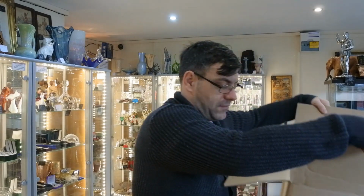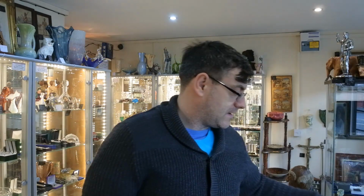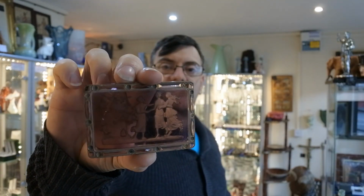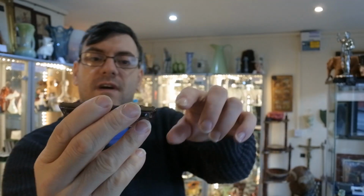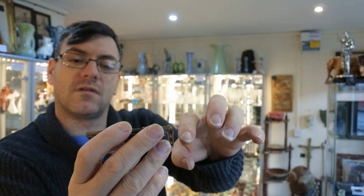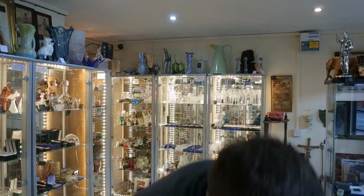Chuck this box down on the floor here. This, guys, would have been something in its day. It's a little amethyst glass paperweight. It would have had all beautiful stones in around the edging where all the holes are, and that would have been a really nice Victorian paperweight, but it's shot. Days are gone. It's £1 boot sale.